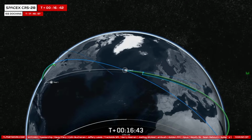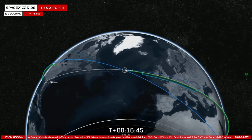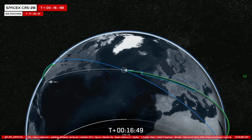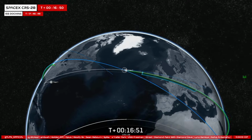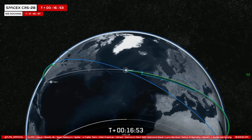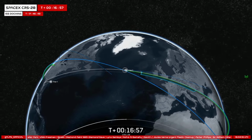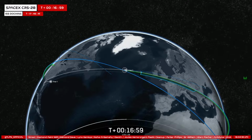NASA astronauts Stephen Bowen and Woody Hoburg are prepping for a June 9th spacewalk to install one of 2 new rollout solar arrays on the space station's starboard side truss structure. This cargo resupply will bring up 2 new rollout solar arrays packed inside its unpressurized trunk.